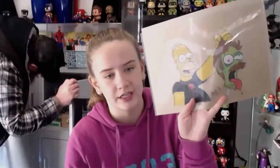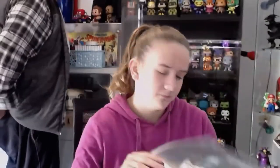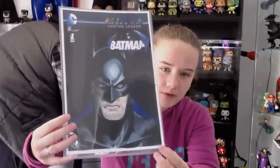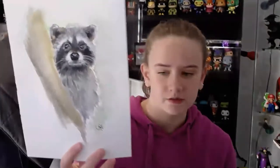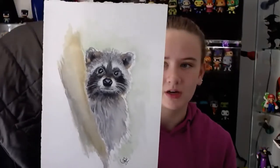So he did this drawing in 2015. So that's a long time ago. Then he got into these, like, comic book cover drawings. So he printed off a bunch of them and drew on them. So there's the Batman one, and you'll probably see a couple more throughout me showing you. This is probably my favorite watercolor drawing that Dad's ever done, which is this little raccoon. He did this in the year 2015 again. I love this drawing so much. It's so cute. Yeah, it's beautiful.